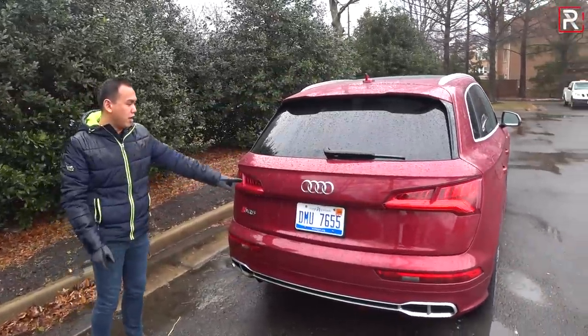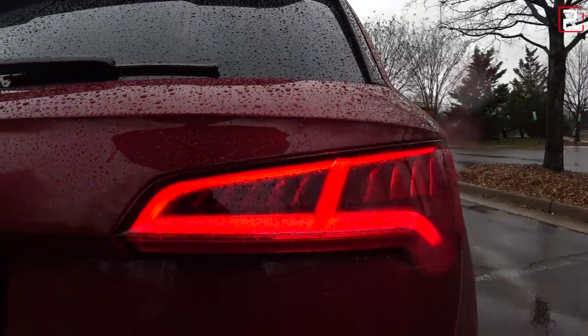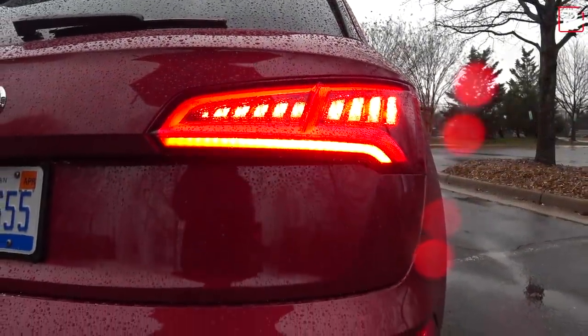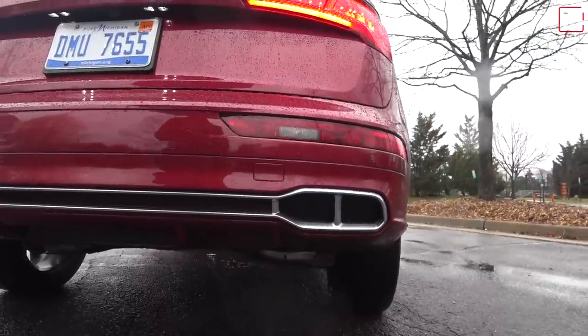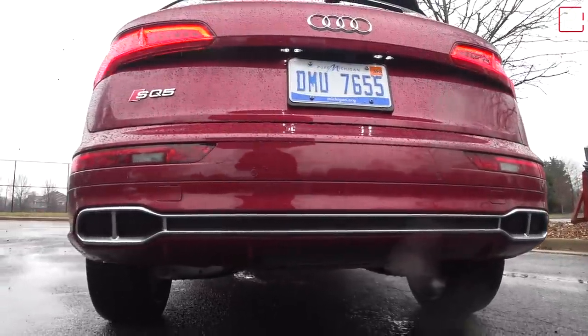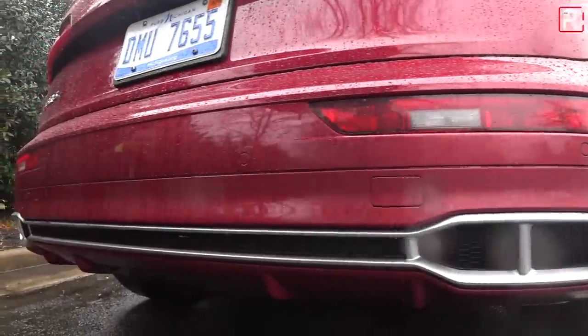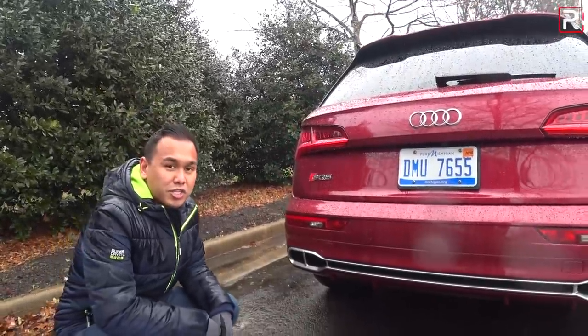Now at the back, again, you really have to squint hard to see the changes that Audi has made to this new generation. You have the signature Audi taillights, which are full LEDs. They also offer a dynamic turn signal, which was included with this next generation. You have a little subtle SQ5 badge. And then the biggest controversy that I complained about when I reviewed this car last year is the fake exhaust tips that you have here, where this right here isn't actually even the exhaust. Audi S models typically have a quad exhaust, but I'll let you guys hear what this engine sounds like really quick.